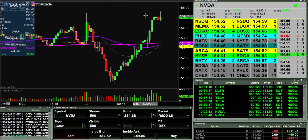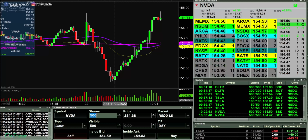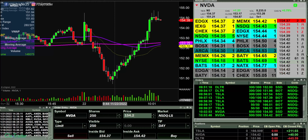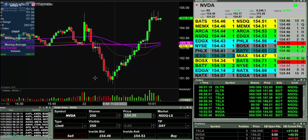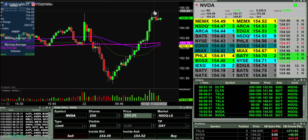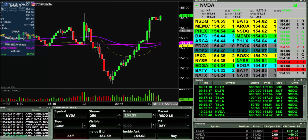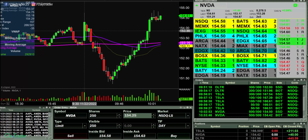Like I said, it's still looking very interesting right here. Oh, wow. I could always do it with just smaller share size just in case. But it's just so strong. Now if this thing goes back up and then comes back down again, then at that point you have to take that setup.